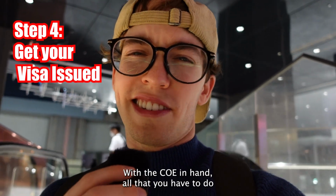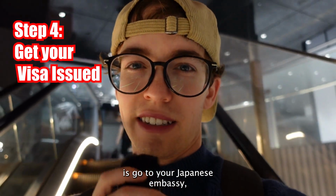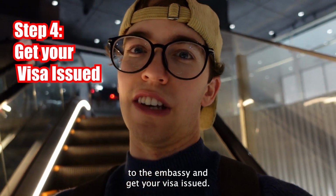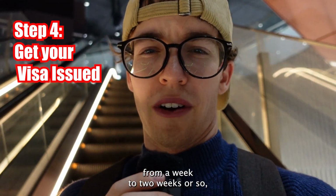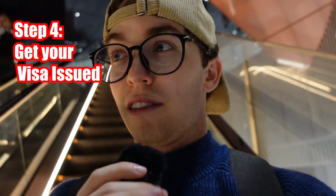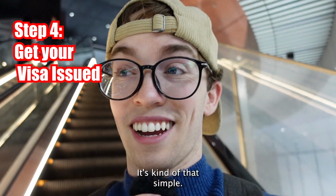Okie dokie. With the COE in hand, all that you have to do is go to your Japanese embassy, take the COE to the embassy, and get your visa issued. This process typically takes anywhere from a week to 2 weeks or so, and is pretty straightforward. From there, all you have to do is jump on a flight and get over to Japan. It's kind of that simple.